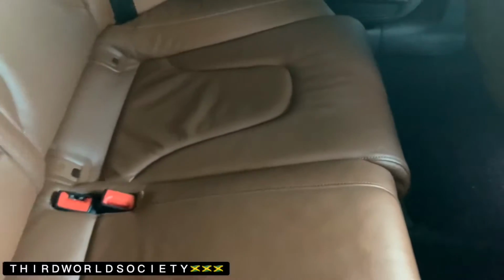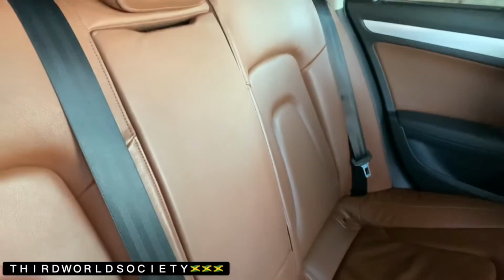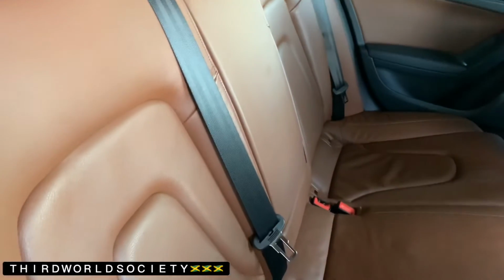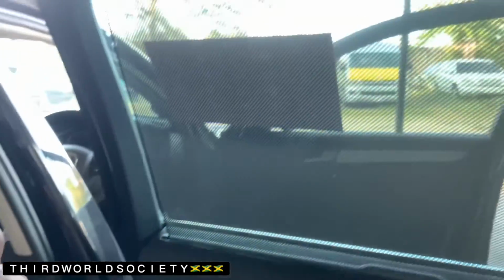Now the back seats are pretty nice. The design, I think, is really nice. I like the design of the seat, and I can't help but say the color of this seat is just perfect with this black Audi A4. Of course, it also has window blinds, so you have the window blinds here that you can actually use. If you wind down the window, you have the window blinds here that you can use as well.